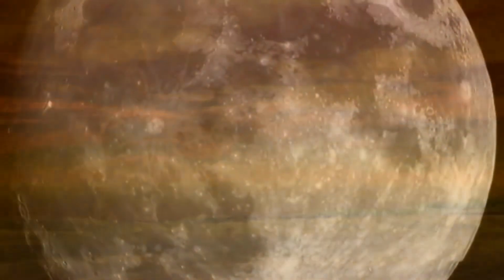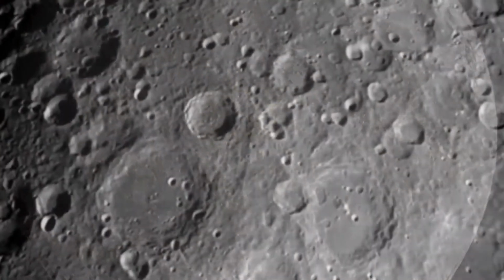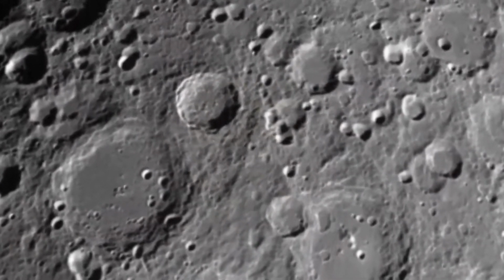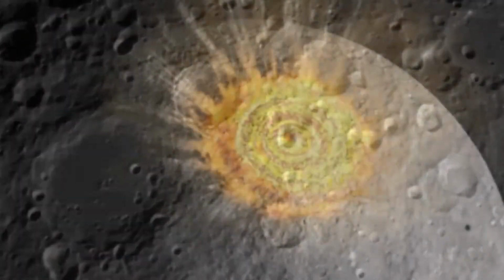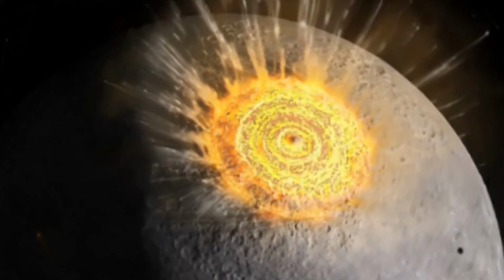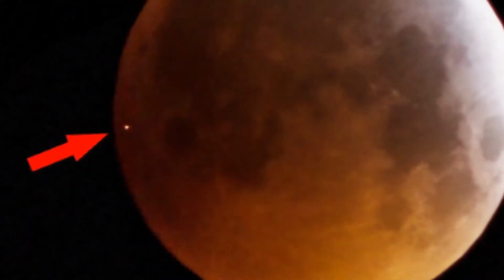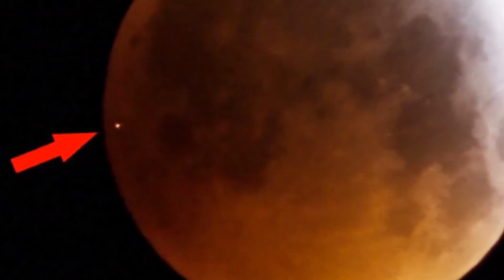So on the surface of the moon, this dust is completely undisturbed for billions of years. And that's just the cosmic radiation. And then on top of that, you have the dust that's accumulating from meteor impacts. And those major meteor impacts are on the far side of the moon.